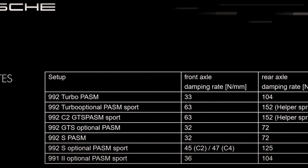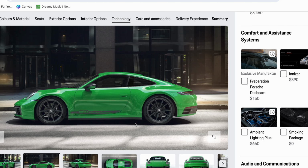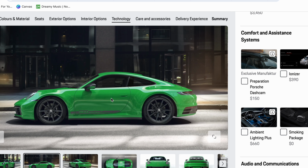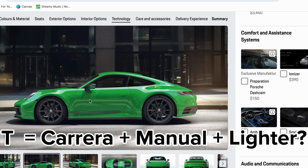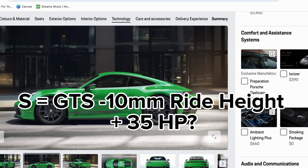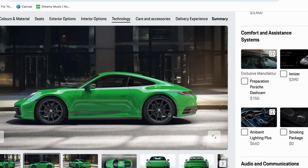Another thing is the GTS has bigger brakes, but the T has just normal brakes. So if you do want to track your T a lot, this is definitely something to consider. But to keep everything as simple as possible, T is pretty much the same performance as the base Carrera, but it actually has a manual option. Lighter car, slight improvements to the suspension. So it's kind of a similar concept from the S to a GTS. So it's actually really good that Porsche has different cars for every owner for all circumstances.